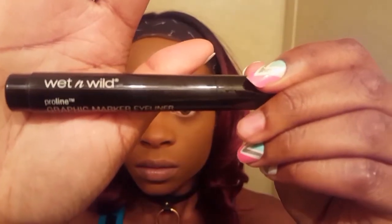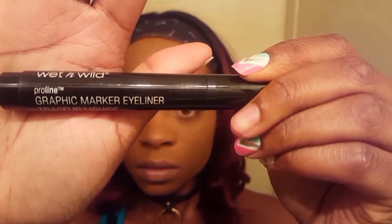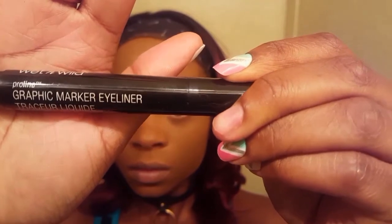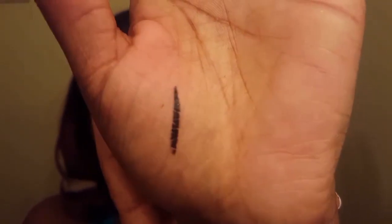For eyeliner today, I'm using the Wet n Wild Pro Line Graphic Marker Eyeliner. This eyeliner was $4 from Walmart. It has a felt tip and I like the angle of the applicator. It makes it really precise for achieving a nice winged liner.